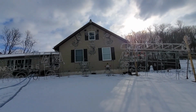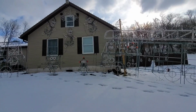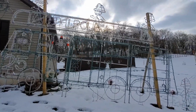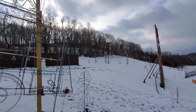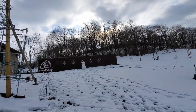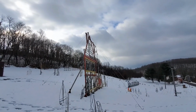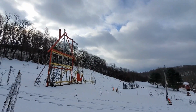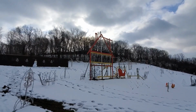This is, like I said, just giving you a different perspective of the daylight to show how big and close up we can get, showing everything involved in the display itself. Because it goes all the way up the hill here. There's the toy factory. That's all made by him.